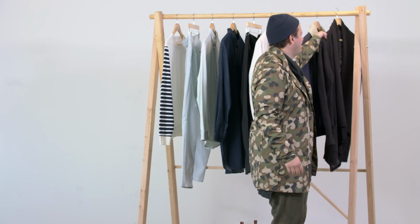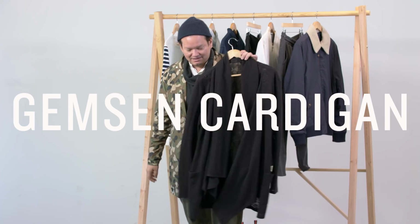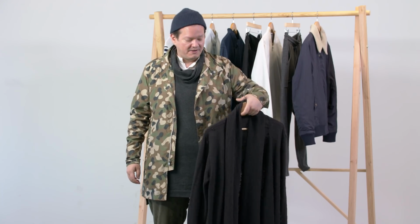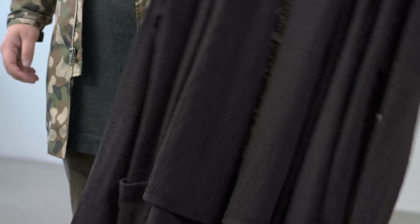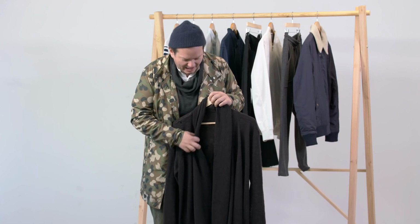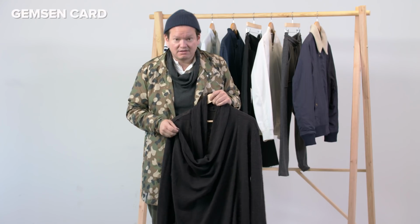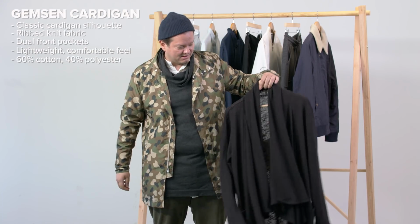So the first item is the Gemsen in black. This is actually one of my all-time favorite, probably top 5-4 pieces ever. This style was inspired, I was in Seoul, Korea about a year ago, walking the streets, and I saw this girl wearing a unisex looking type of cardigan. And as she was standing in front of me, she did this thing where she then flipped it, buttoned it, and then gave it a completely different look. So we went back to the hotel, quickly drew it up, and this is what was created.